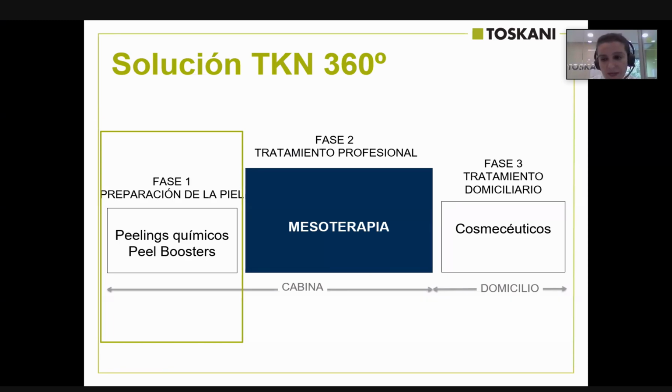The third phase is the home care the patient does after coming to a consultation, and they must work with the same active ingredients and have this continuity, and that is what will give them results. So we're now going to have a look at the first phase, the preparation of the skin.